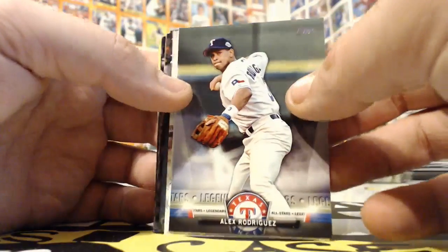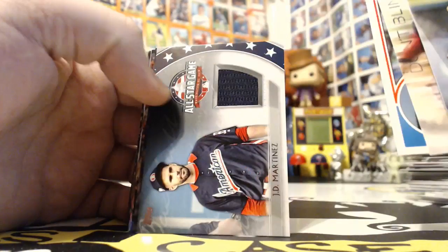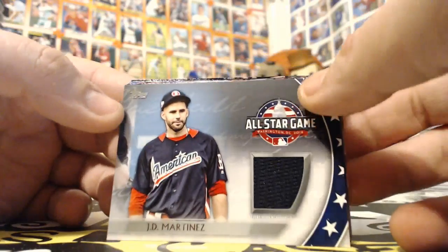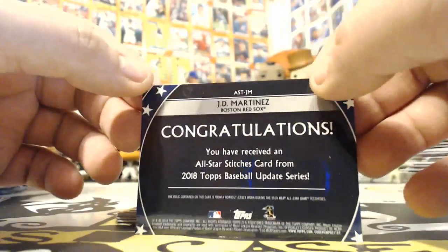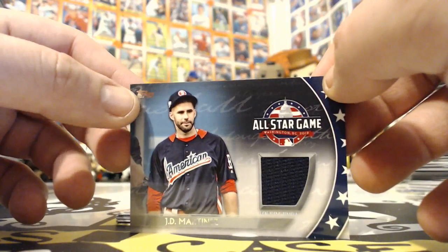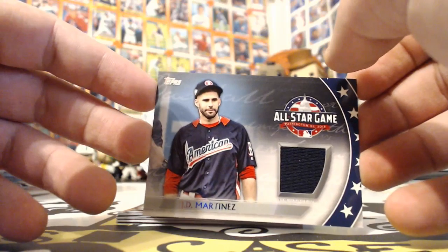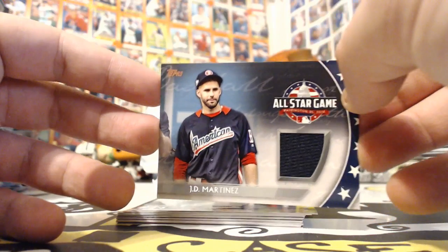All right, A-Rod, Harper, Trea Turner, the burner, Todd Frazier, J.D. Martinez, American League All-Star Team. Yeah, that's Red Sox, yep. All-Star Stitches. So J.D. Martinez, All-Star Stitches, All-Star Game jersey card. Oh, congrats, Red Sox. Congrats.